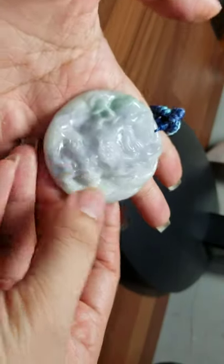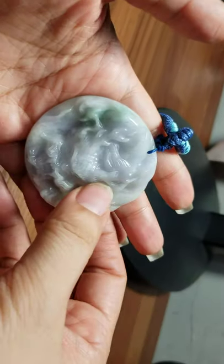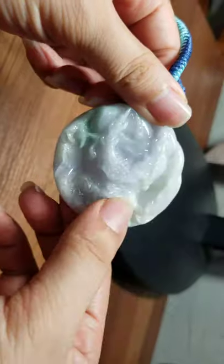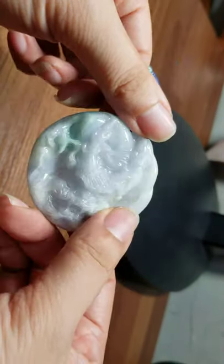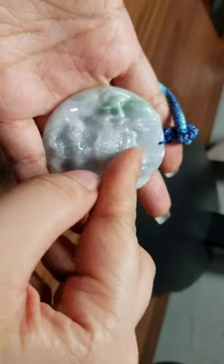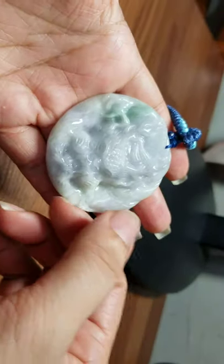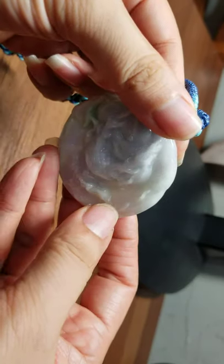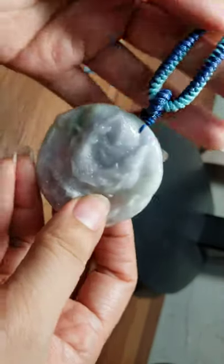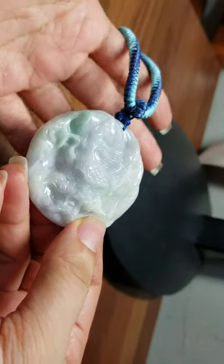And usually when we talk about the lavender color, the texture is not so translucent, but the color is very obvious. And vice versa, if the texture is very icy or translucent, the color wouldn't be so obvious to see. So it's like you can't have both advantages. You can just take one as first priority.